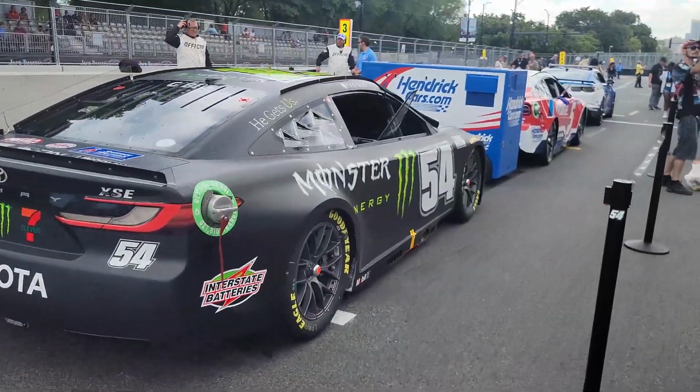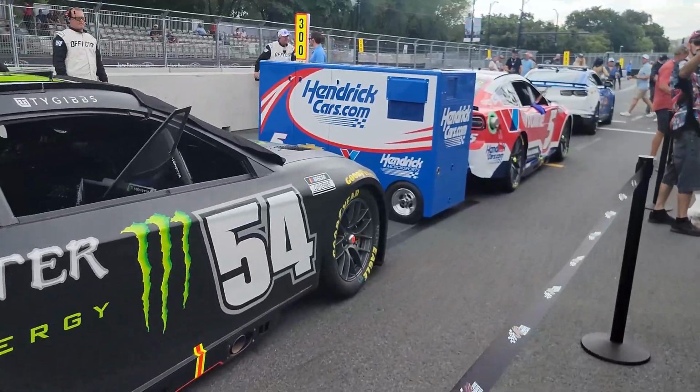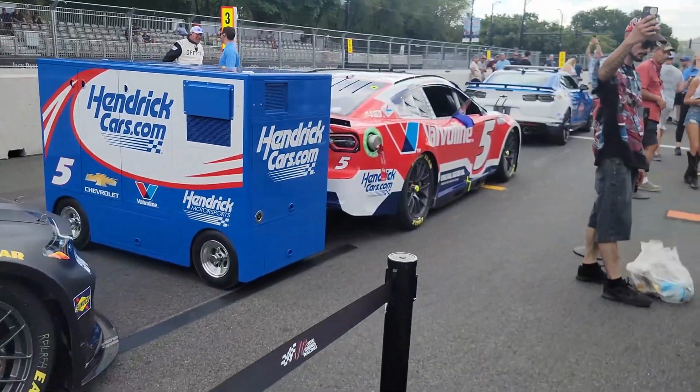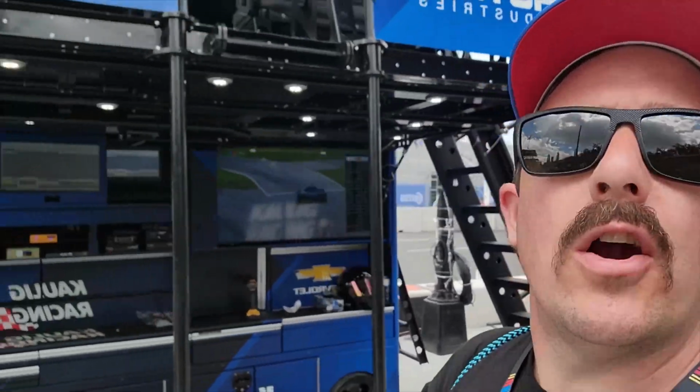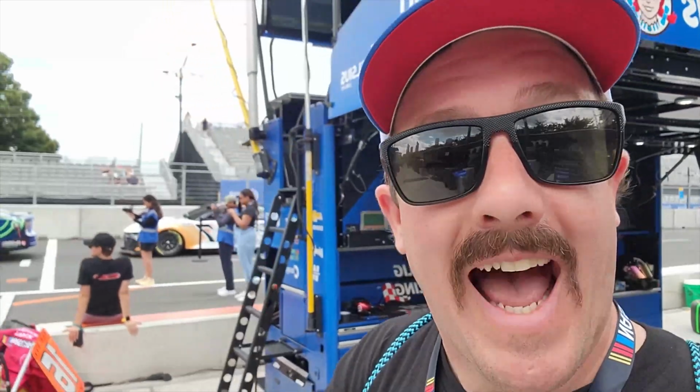So yeah, really cool event. Sorry the live stream didn't work out there. Huge shout out to NASCAR for sending me to the NASCAR street race in downtown Chicago.